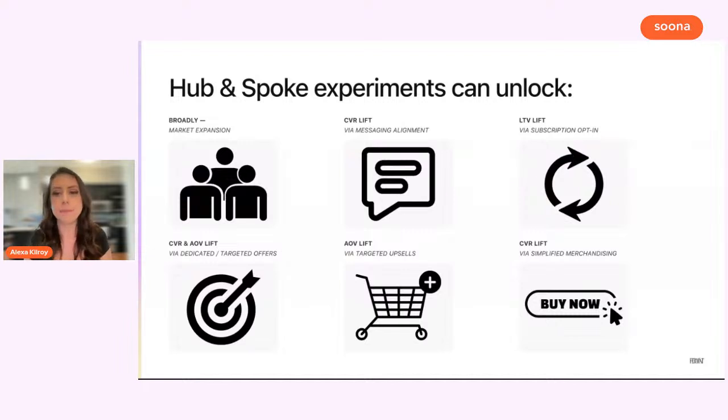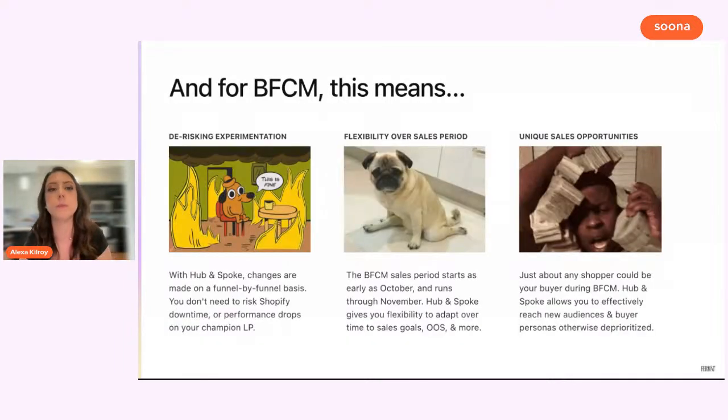A great example of this is when you click on an ad for a really cool pair of shorts, and then you end up in a collection page or a PDP with a ton of different variants. And you're like, I want that one pair of shorts that I saw in that ad. By using hub and spoke, you're able to create a really centralized and niche-down funnel so that you can simplify the merchandising of that product and just get someone to check out for that thing that they clicked on. And that's just such a frictionless experience that you'll see a CVR lift as a result.